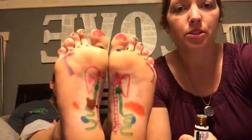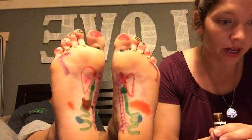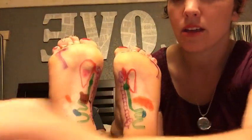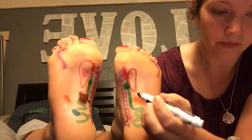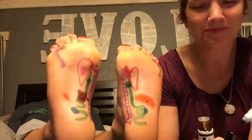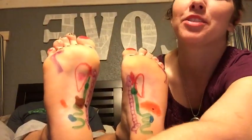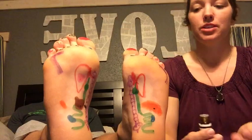So I would put a drop or two. First I would find out where the gallbladder is. So remember, the gallbladder is inside the liver here, at least the point of the... Yeah, that's pretty much the reaction I get whenever I do it to his feet too.